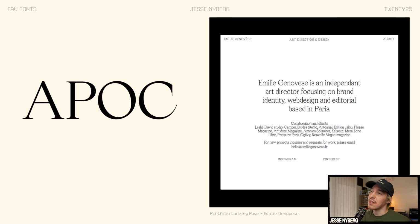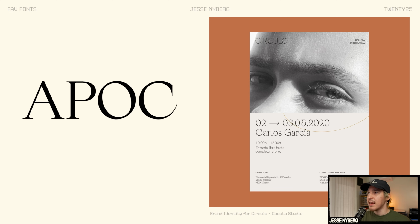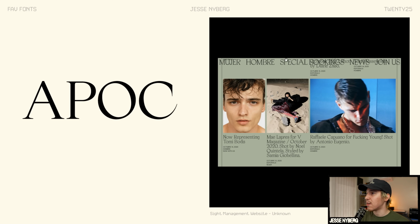Here it is using this awesome landing page by Emil. It just looks really nice, stacking the text in the body copy, the header. Good use of hierarchy here. Same goes with this poster design as part of a brand identity for Circulo by Kokoda Studio. I really like how this looks. It shows the numbers, how good the numbers are. The numbers are one of my favorite parts of this typeface. Here it is also all caps. I think this is the Revelations version.